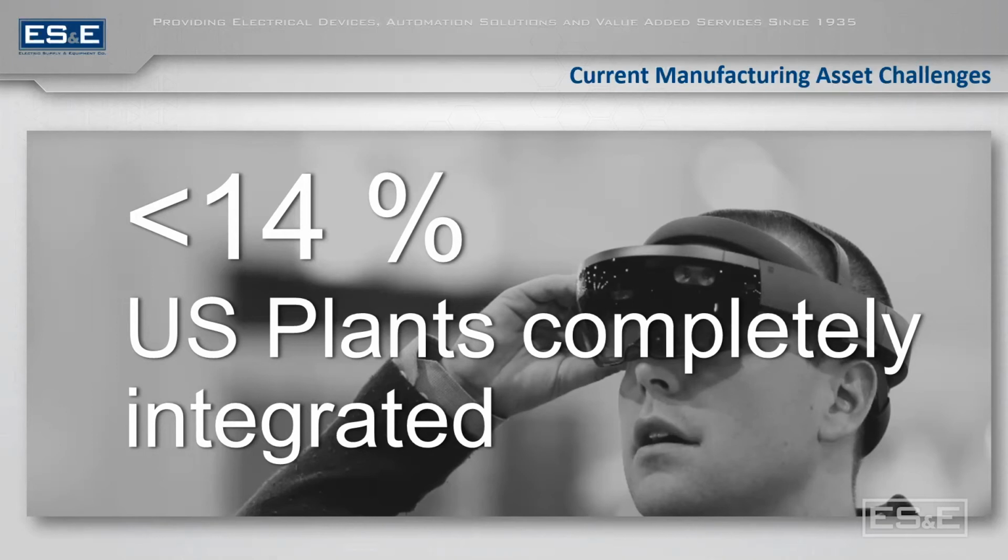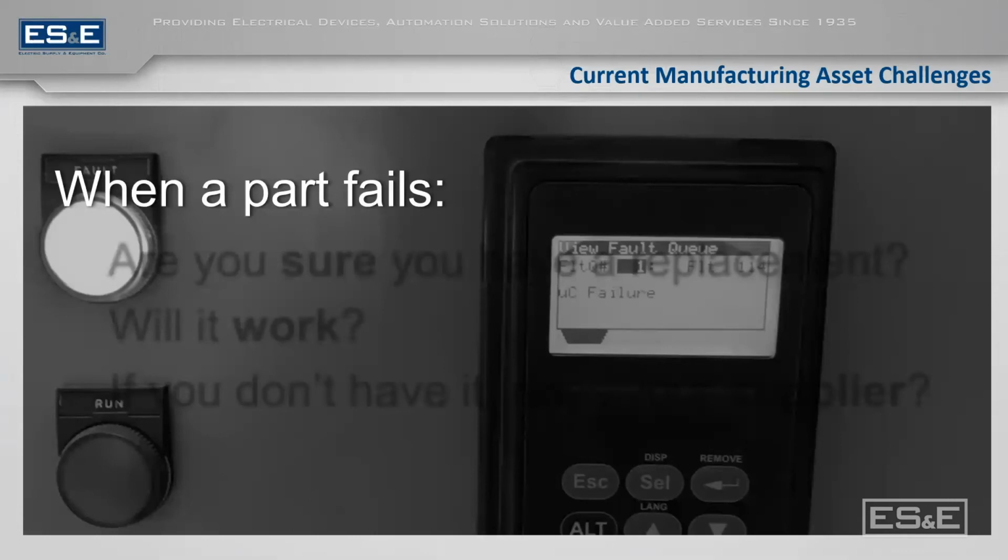So why is that? Why is that 14% number valid? I think that most executives believe that this is what's coming. This is where they want to be. So why are we at 14%? And I think a lot of that has to do with it's difficult to get down the integration process when we don't really know even what we have or what step to take first. Moving away from general questions, let's look at some common ones that I think we all face.